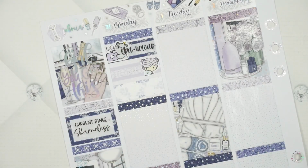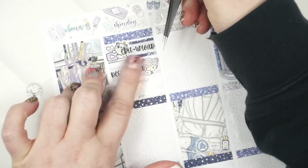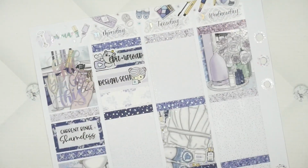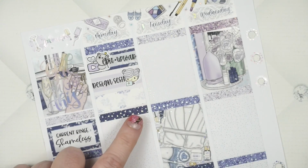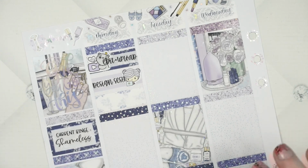So here's my design sesh. Honestly, I think I meant to foil these scripts because this color is pretty dark, and when I put this black on top of that, it's not going to be great, but oh well. What's done is done. I was in a hurry.